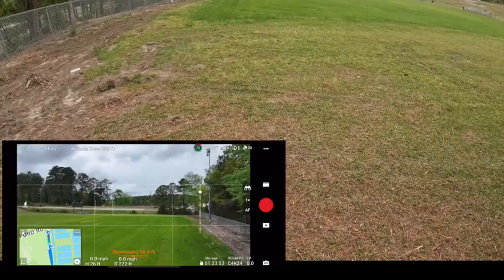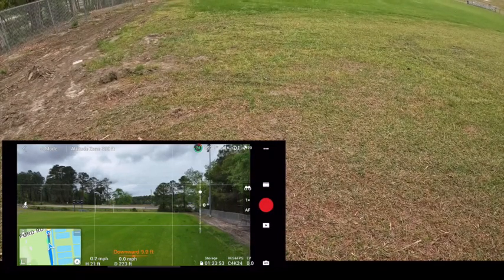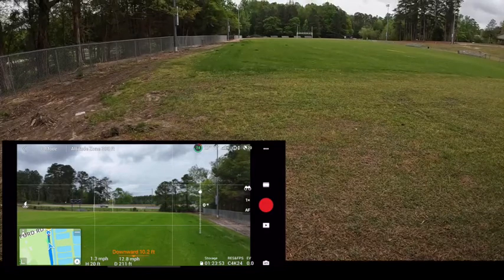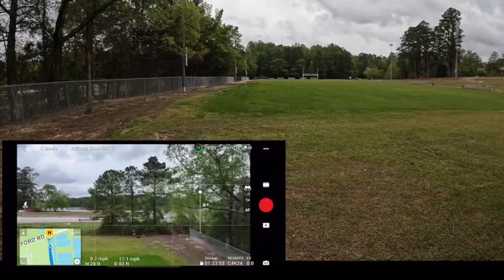You could definitely argue that, if you have like a DJI that has lights, you can argue that you can tell which way your drone's facing based off of the lights. I just don't like to leave anything up to an argument.